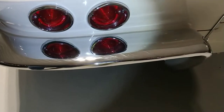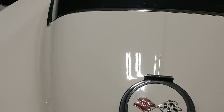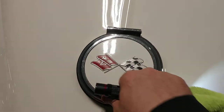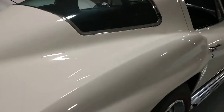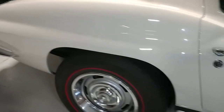Rear bumper, very good condition. Very, very good. Taillight bezels are like new. I do not believe we have a tank sticker for this car. Passenger side rear bumper, excellent condition. Laser straight paint job on this car, guys. I mean, everything about it, just very nice.